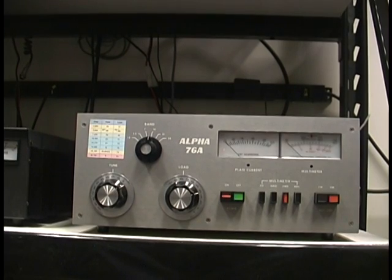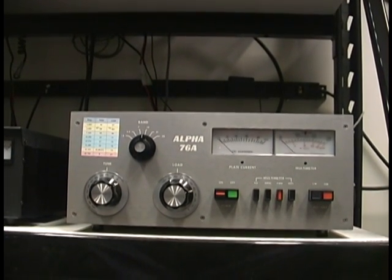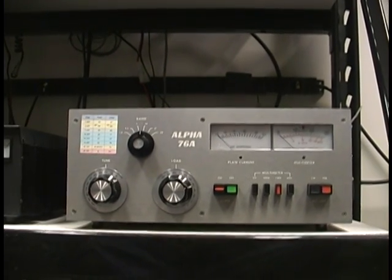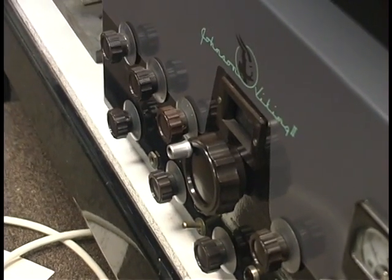Finally, we're looking at the Alpha 76A amplifier that I use as my main single sideband DX operation, and a Johnson Viking 2 transmitter.